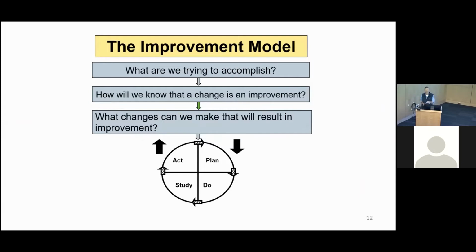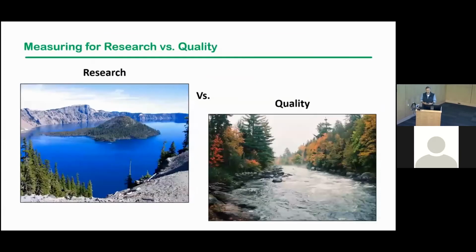And then there's this framework for testing a change and learning from it, these plan, do, study, act cycles, or PDSA cycles. I want to take a moment and just talk about some of the differences between collecting data for research versus quality improvement, because there are some similarities, but there are some important differences. First and foremost, when we think about data for quality improvement, it still needs to be valid and reliable, just like when you're collecting data from a research standpoint. Messy, inaccurate data is still not useful for quality improvement, just like it doesn't lead to valid results from a research standpoint.